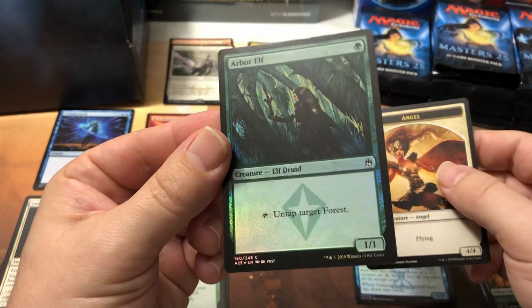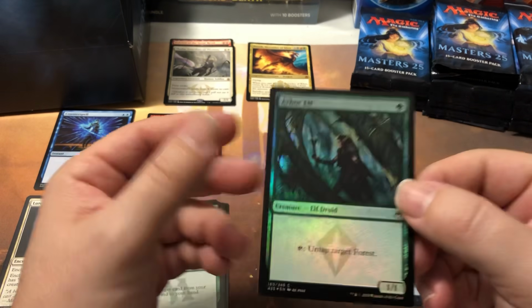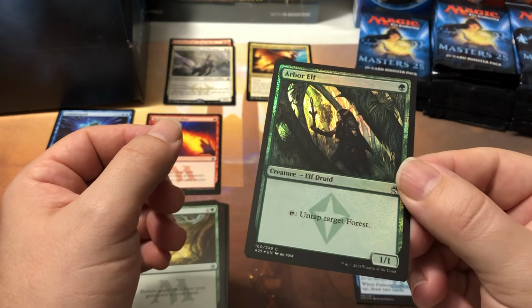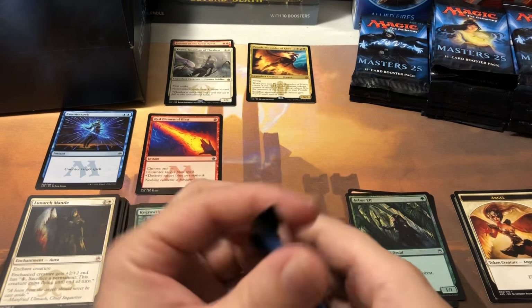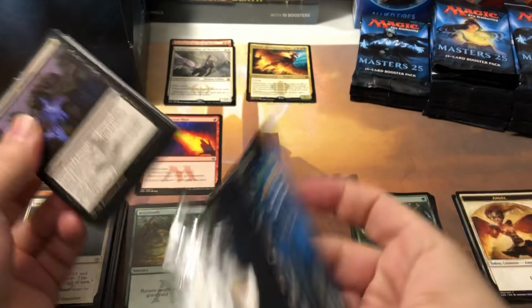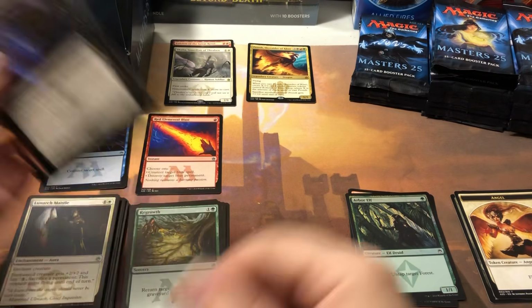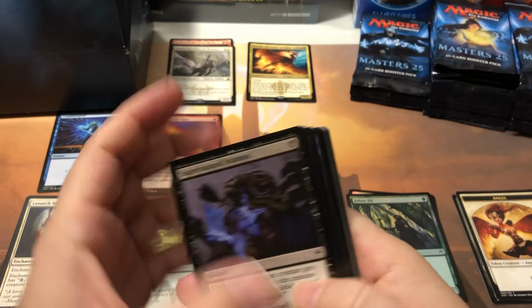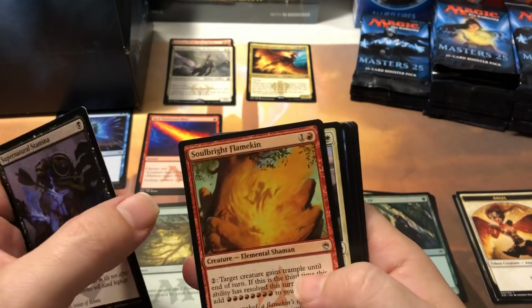It's just a common, and it's not worth a whole lot, but it is kind of a cooler common because it is used a lot. Good old Arbor Elf, untap target Forest for one drop, 1/1. Not a bad little ability, especially if you got one of those newer cards out, either Nissa, or the guy in Theros, that every time you tap a Forest, you get an extra green, so that gives you 2 extra mana from tapping that guy.